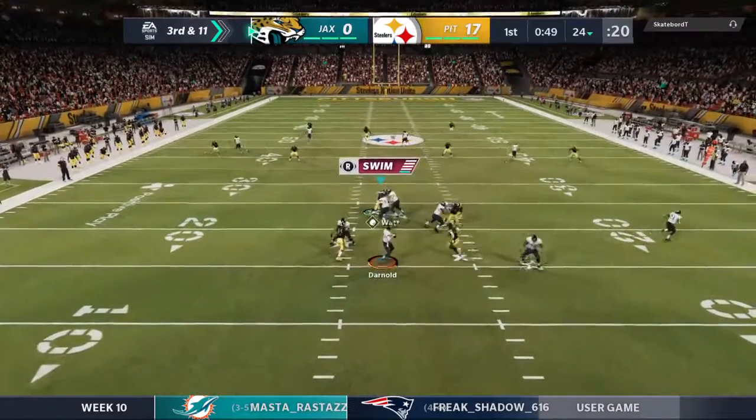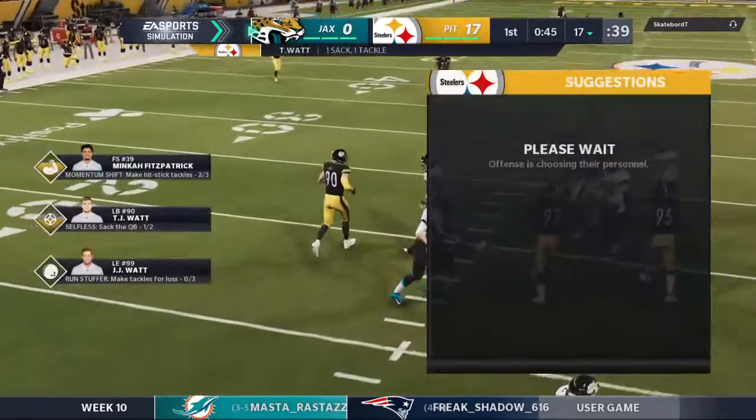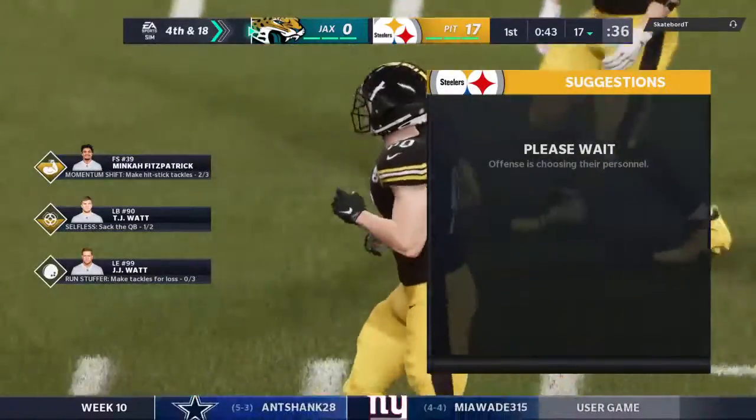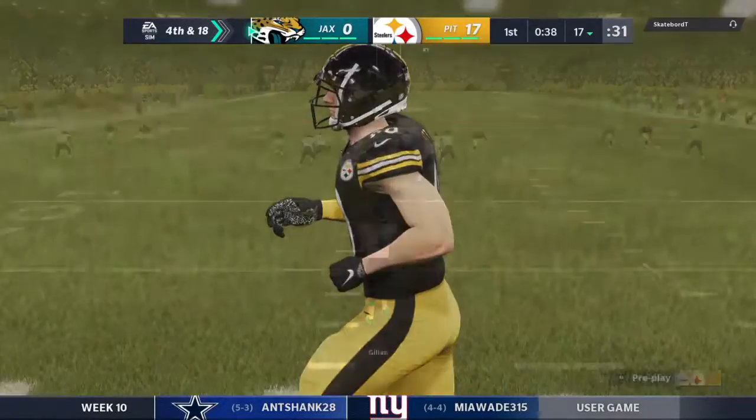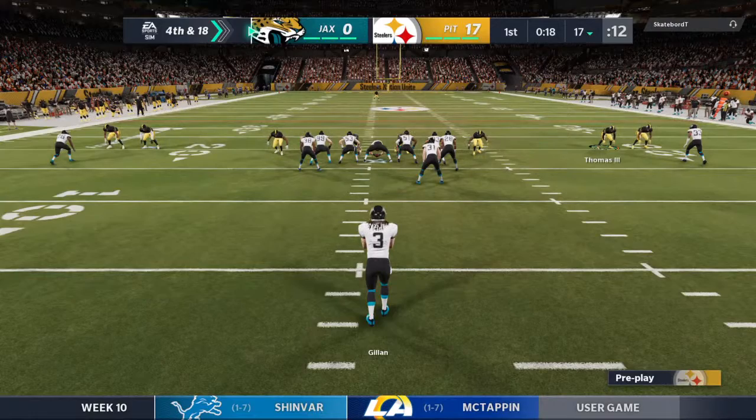Throwing here on 3rd down, Darnold. And the Steeler pressure is too much here. He's going to go down. T.J. Watt, he's the one to get him, and that is sack number 7 for him on the year. On 4th down, here's Jamie Gillan on to punt.